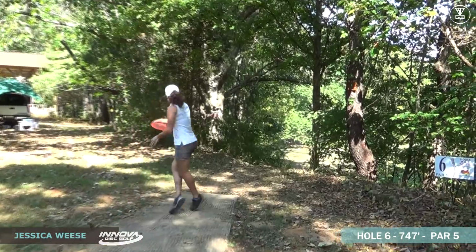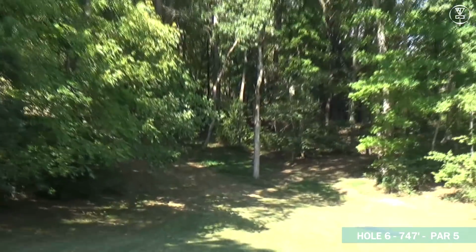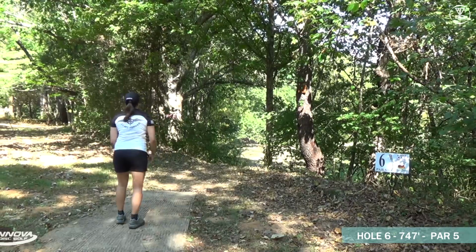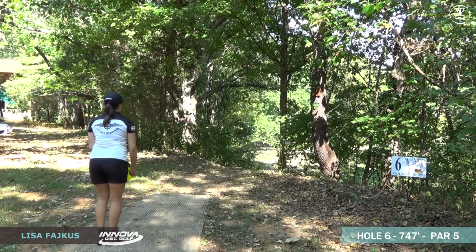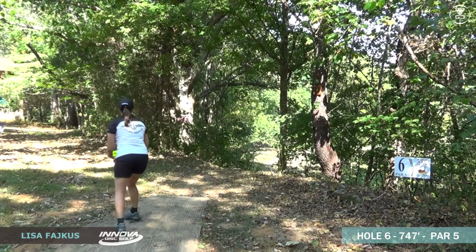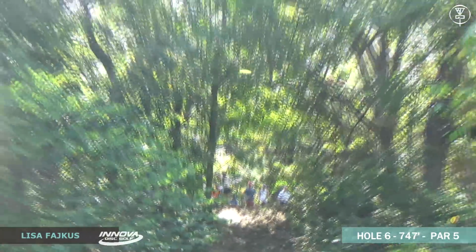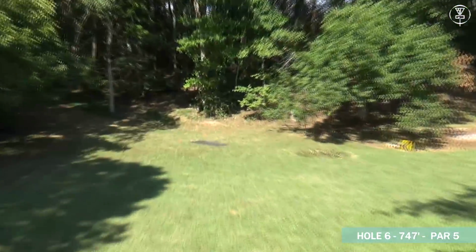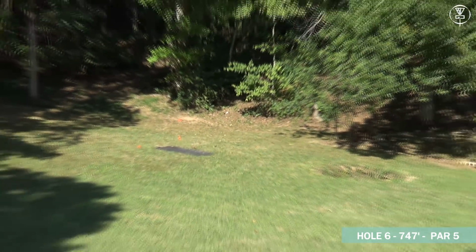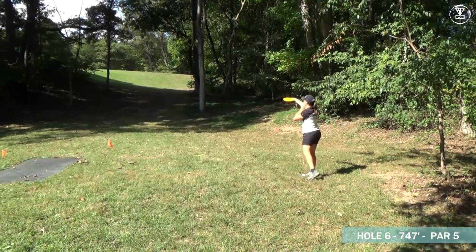She should be looking up the second fairway, I guess you would say. Outstanding shot from Jessica. And Lisa also going with the backhand. No surprise to see all backhands from this tee. Basically a placement on your first shot here. Try and get at the bottom of the hill so you can start working your way.